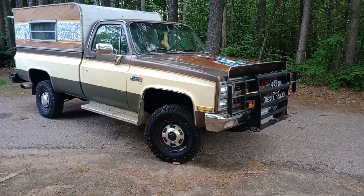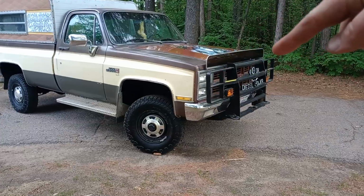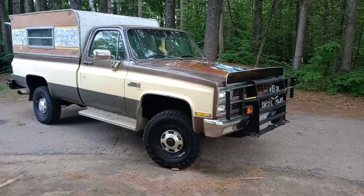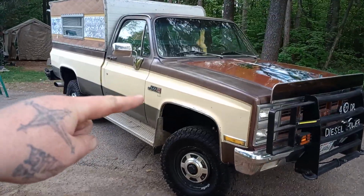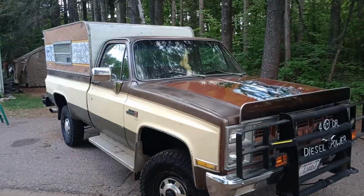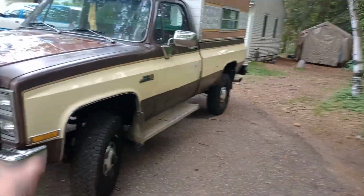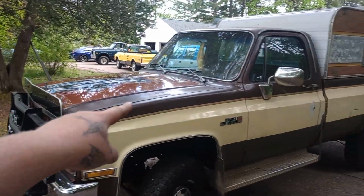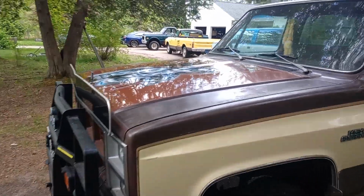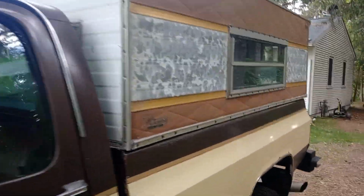But I did do some other stuff, like I added this really sweet bug deflector that I found down at the Jefferson Car Show. I added the High Sierra badges that I also found at the car show. And a few other little things. I clear coated the truck with some matte kind of clear stuff. It looks okay. I'm okay with that.